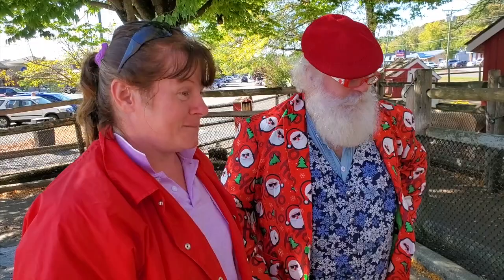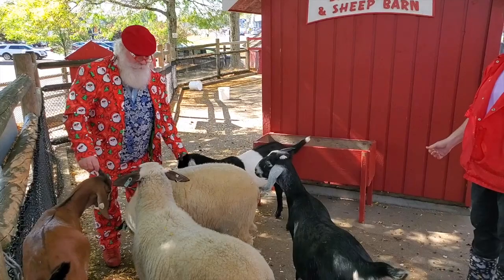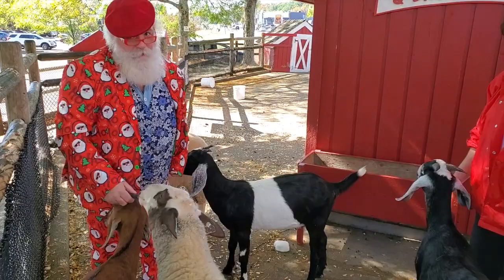Come right this way, you'll meet the goat. Let's go. Come on, Santa Claus. Hey, look at me. I'm here with a reindeer. Santa, silly Santa. They're goats. I was joking, Kathy. Goats and sheep. All right. Well, look at it. They have antlers, too. But they're different than reindeer antlers, aren't they, Kathy?